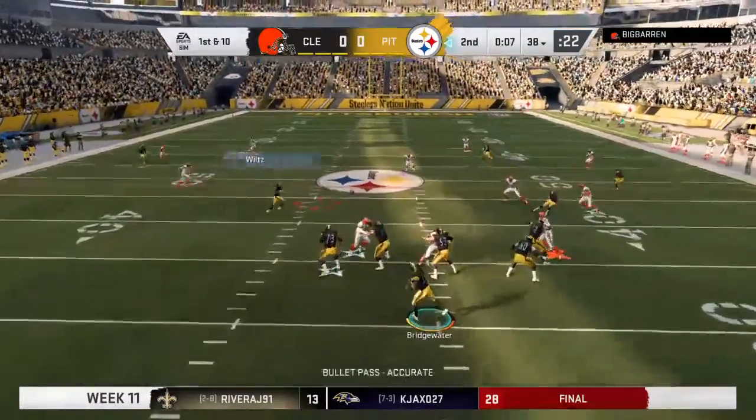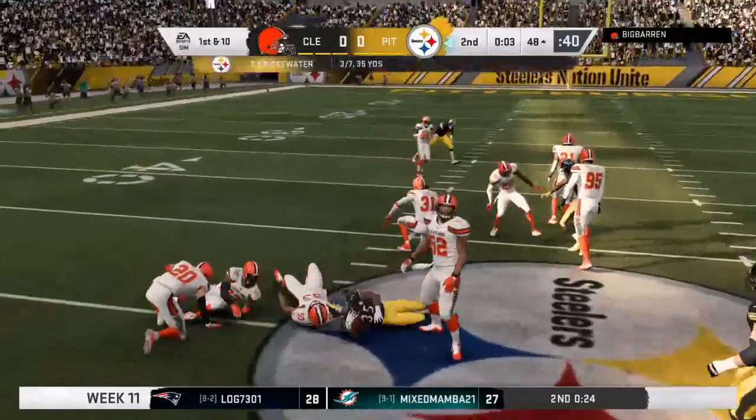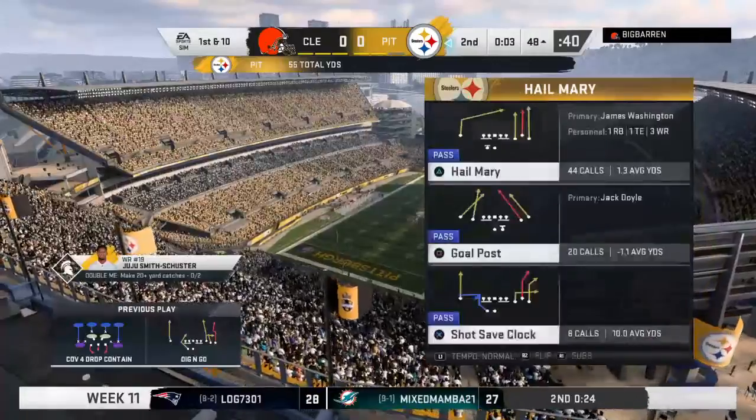Now, sometimes, if you have a game where neither side has scored, 3 punts isn't a bad thing. But when you're trying to set the pace, get up on top in a game, you've got to show better offense and find a way to put some points on the board.